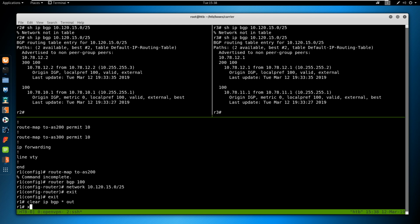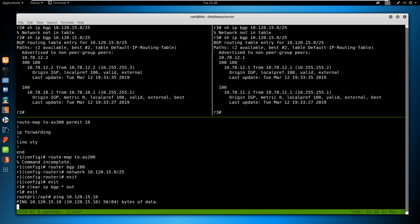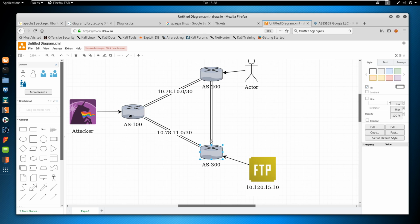So now we have that routing loop. So if we do exit, ping 10.120.15.10, we can't ping because we got the routing loop of us sending it to this guy sending it back to us.